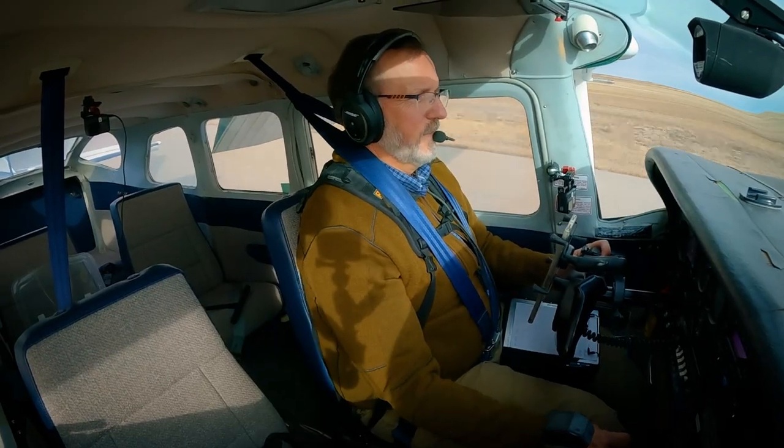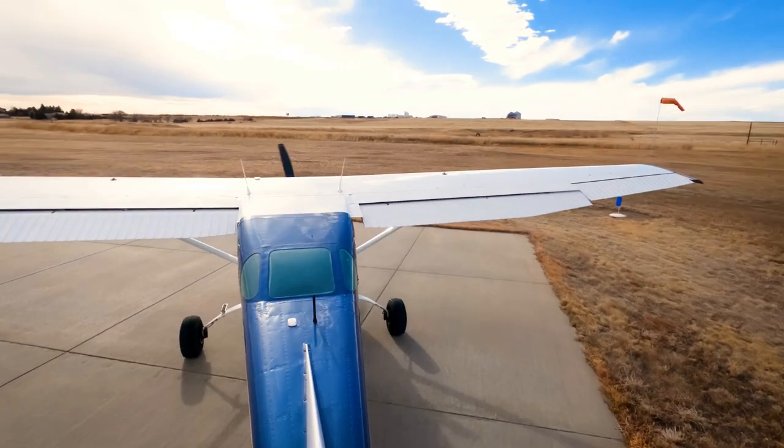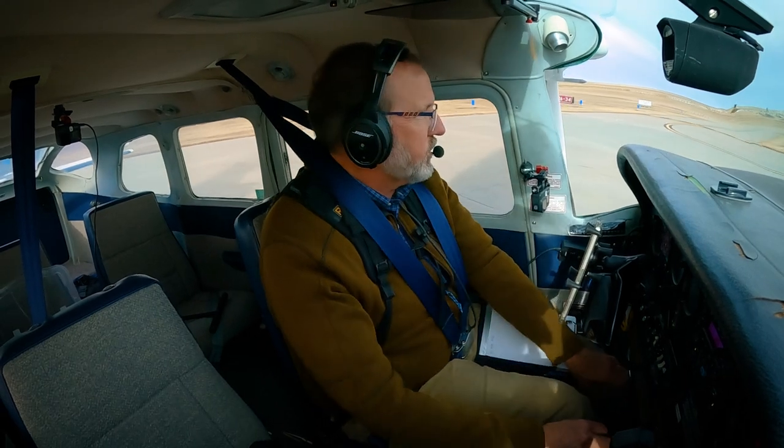There we go. I can turn off here. Lyman traffic, 6 Mike Yankee is clear of the active. This is Lyman. Yeah, always fun to do an approach. A little crosswind, good exercise to do.